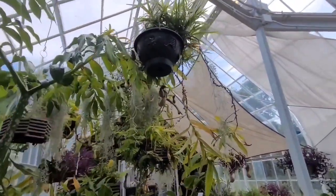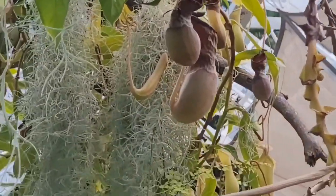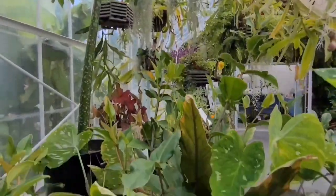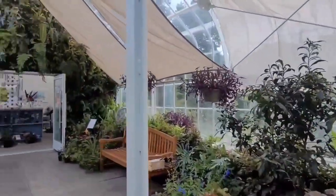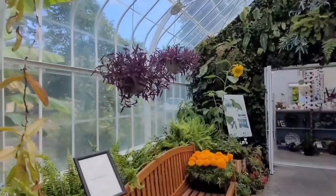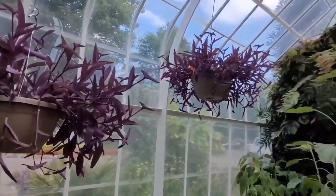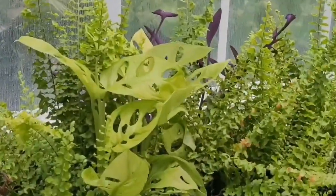Look, they have the pitcher plants. Those are carnivorous plants. That's so cool. Oh, that fern wall is awesome. I've got some of those at home. The purple ones. That's pretty. I think it's purple wandering dude. Got some Swiss cheese plant there. Yeah. That's cool.